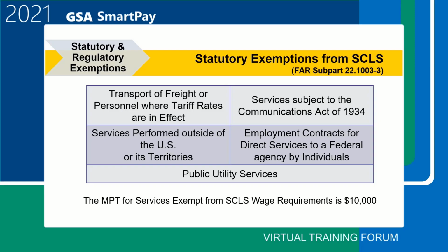FAR Subpart 22.1003-1 says that service contract labor standards apply to all services over the micro purchase threshold except as exempted in FAR 22.1003-3 and 22.1003-4. They are applicable only to those services performed in the United States. Exempted services are typically offered and sold regularly and provided by the contractor to the general public on a commercial basis in substantial quantities as part of the contractor's normal business operation. Prices for exempted services are based on established and regularly maintained catalog or market prices and are either published or available for inspection to customers.